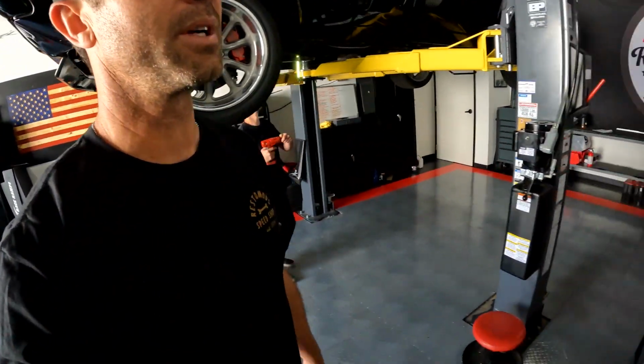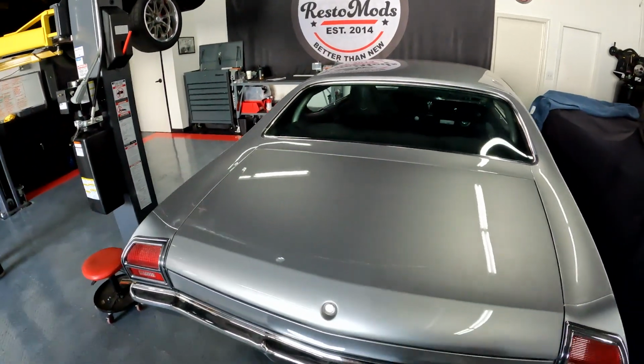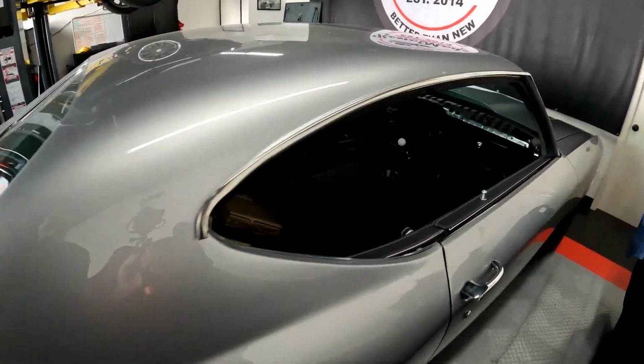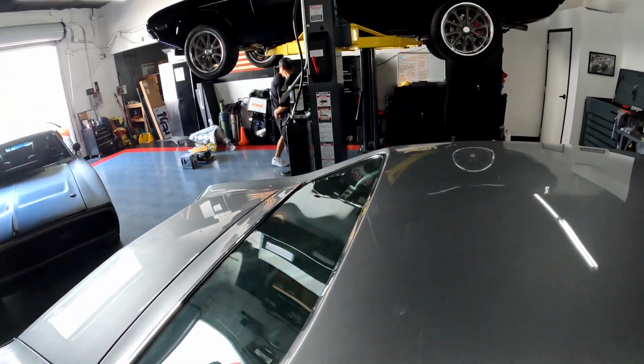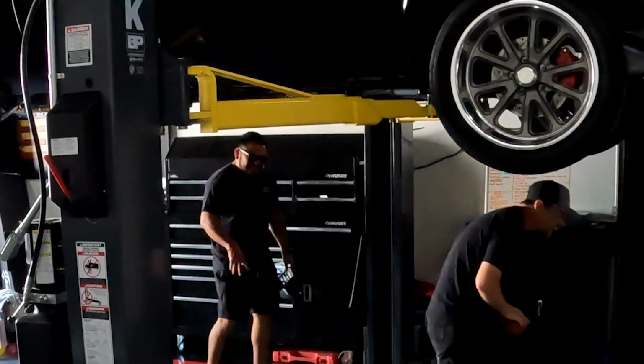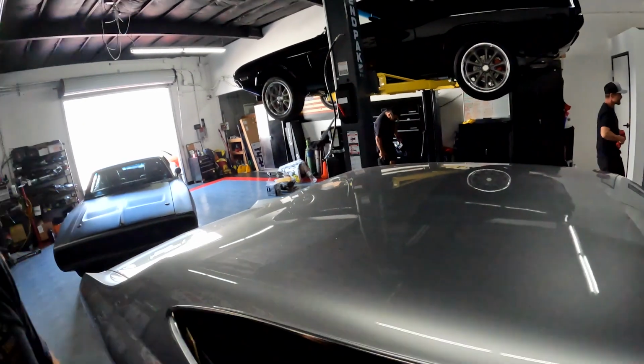Let's see, what else do we got over here? The 69 Chevelle is happening. Hey, yo. Dude, Junior wore shorts today. Hold on, let's get this on camera. Junior wore shorts today. This guy's sneaking in here with his shorts on. Junior never wears shorts. That's a new one.